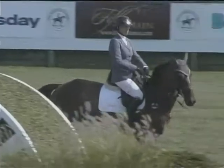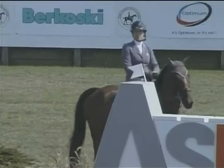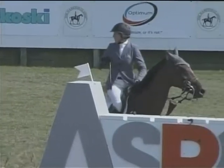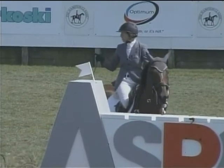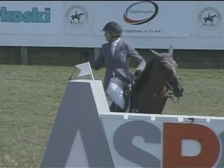Skylar Riley on course now with Waterloo. Watch Skylar. She's going to look around. Remember where she's going? Yes. You can see her with her right hand. It's her trademark. Going through the course like that.